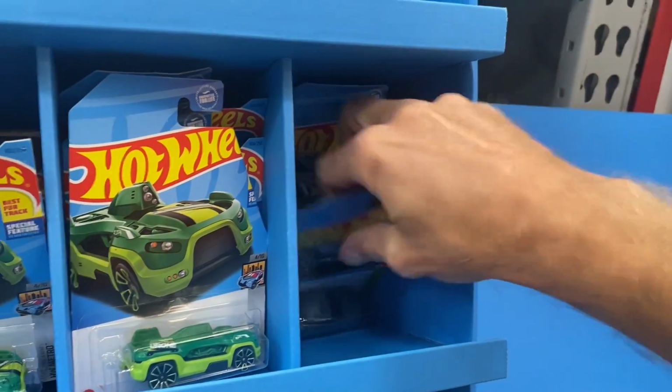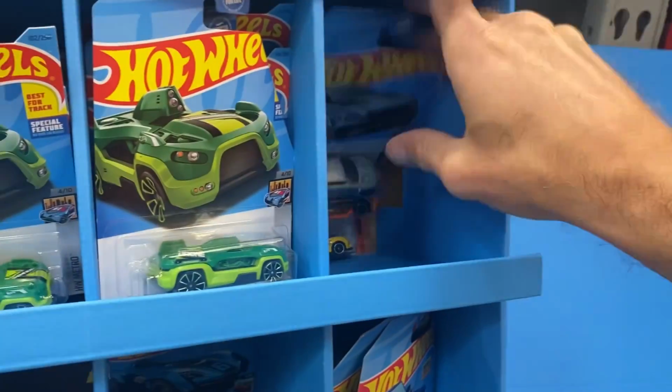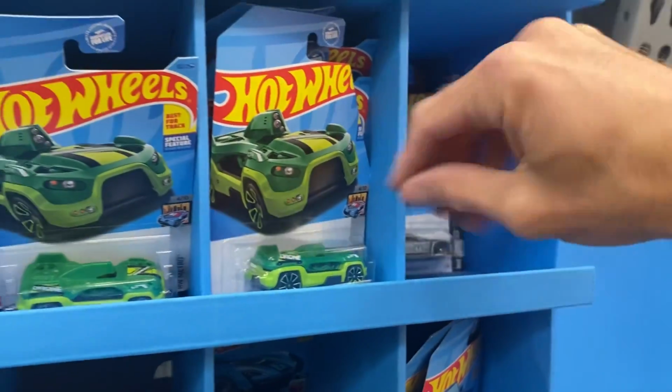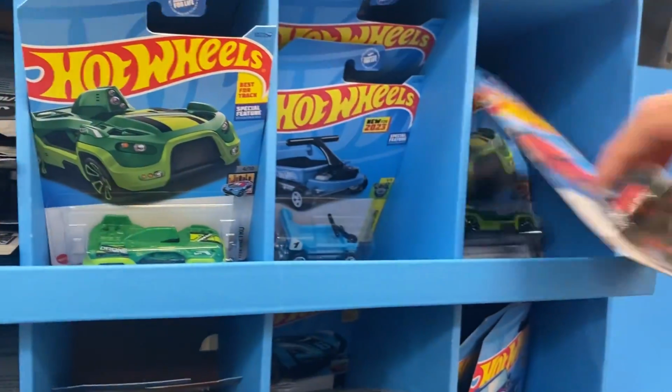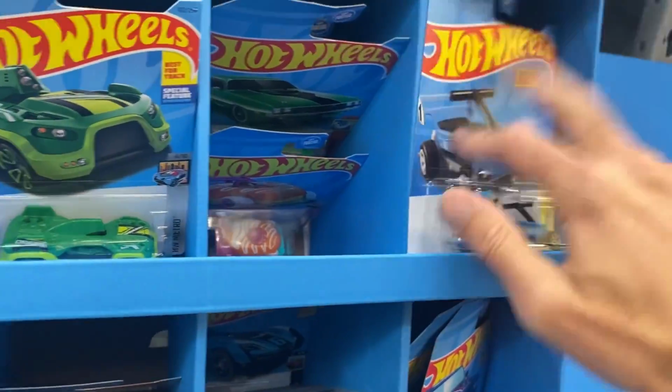This is F case. I'm sure we've all seen F case already by this time. Year, November 21st, I believe it is, 2023.